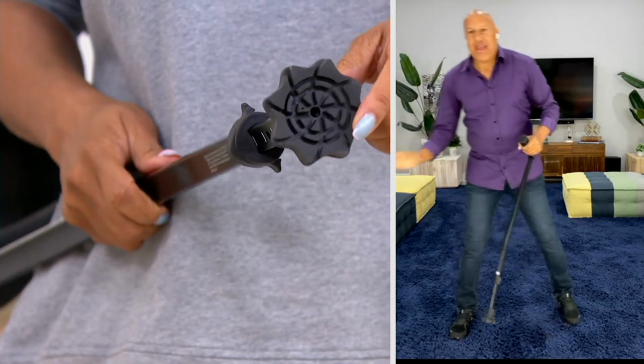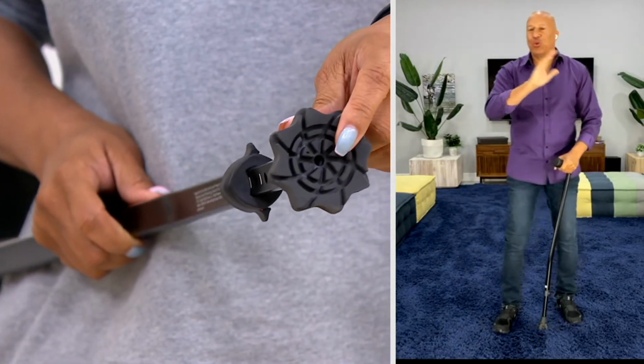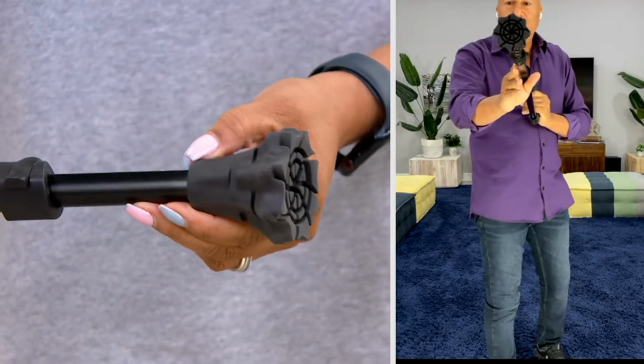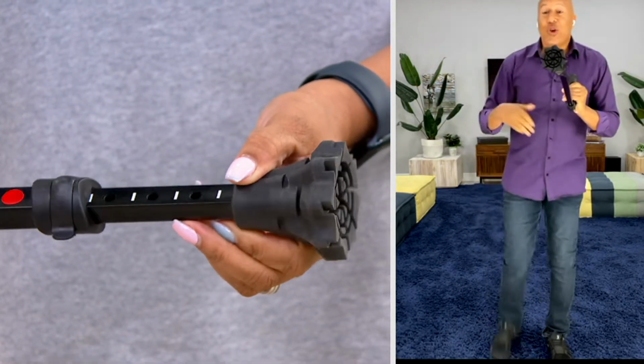What it does is it actually rocks back and forth. It's got these cool grooves in the bottom of it, and it wicks away water. You can walk in sand. You can walk in mud. You can walk in snow with a lot more confidence than you could with anything else.